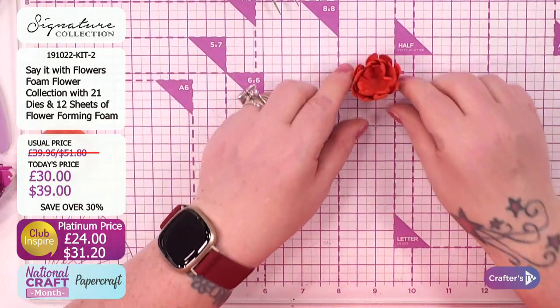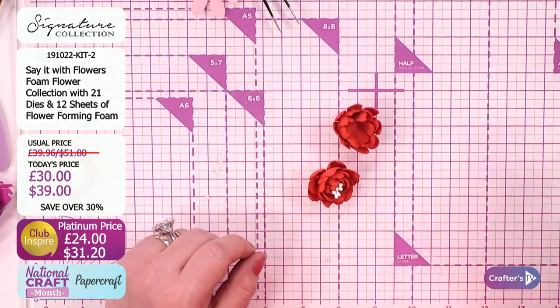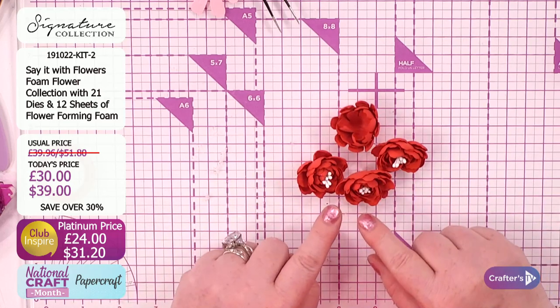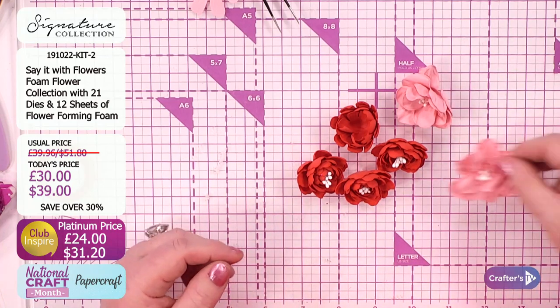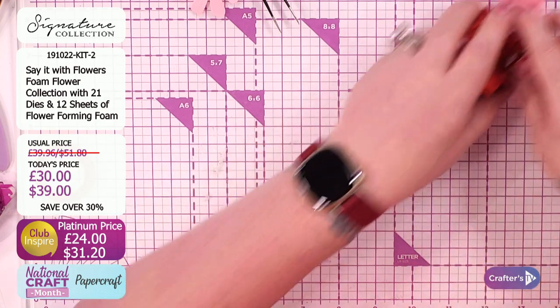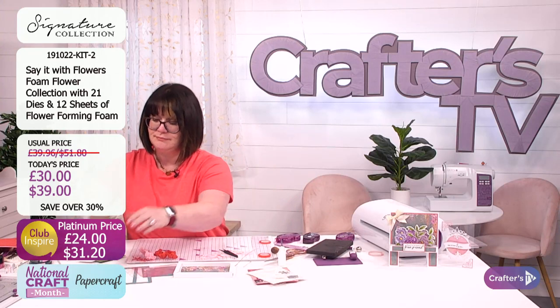So again, I don't have anything in the middle of that, but I do have a couple that I've already made up, and I've used my stamens in the middles. And again, don't forget, if you've only got white stamens left, you can put ink on the ends of those to change the colours, or use your pens that you've got. So those are my flowers. Let's pop those to the side and let's get this box together.